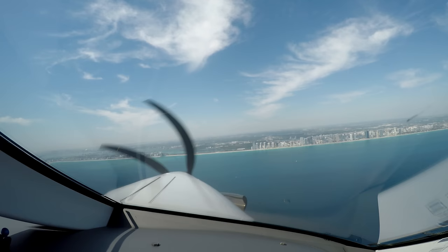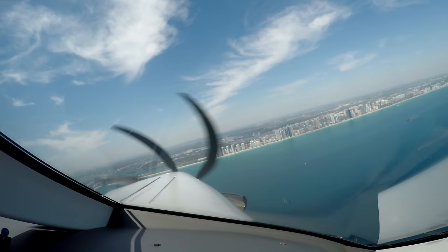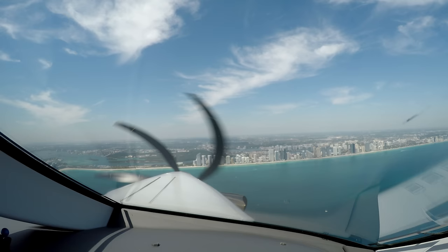That's going to be a great view of the beachfront here. One November Golf is 1 mile from Israel's, cleared ILS 27 right, and got the airport in sight, 1 November Golf. Pilatus 1 November Golf, 170 knots or greater till Jolin, cleared visual approach on my 27 right. 170 or greater till Jolin and cleared visual, 1 November Golf.